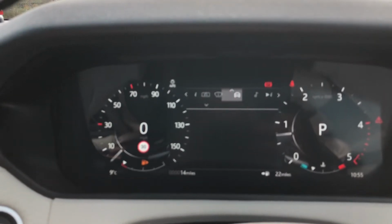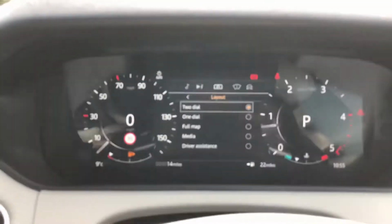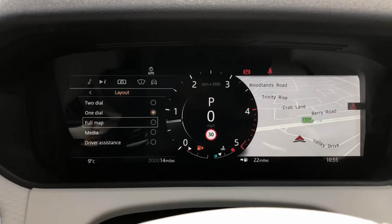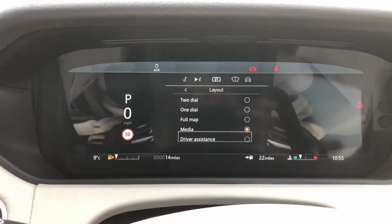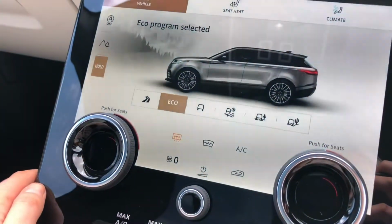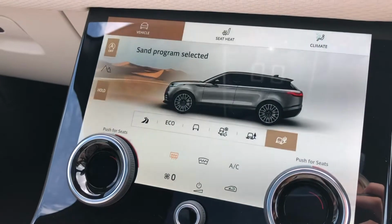You can also change the layout on your screen. Whether you prefer 2 dials, 1 dial, a map making it easier to see where you're going, your media or driver assistance. You also have various different driving modes depending on where you're driving, including eco, comfort, grass, gravel and snow, mud ruts and sand.